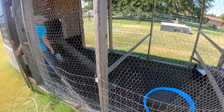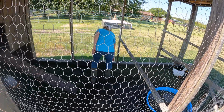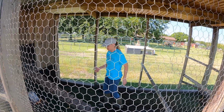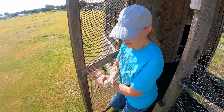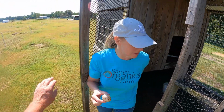You say they have another egg? All right, so somebody started laying. Our third egg. Tres huevos? This is our third egg in 3 days. Wow. Ugh, they are muddy.